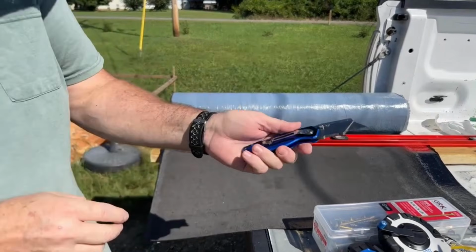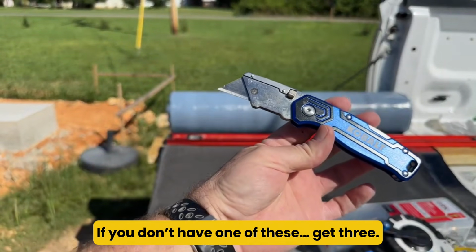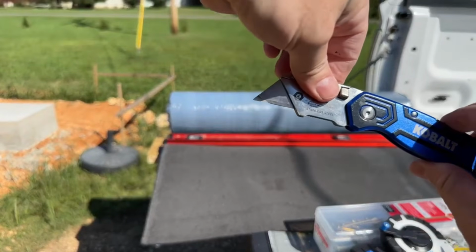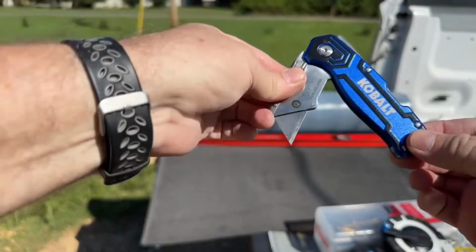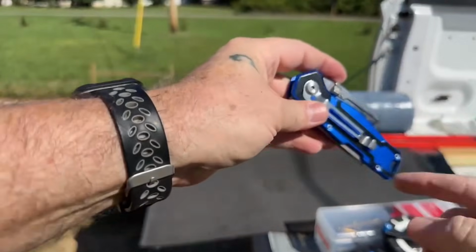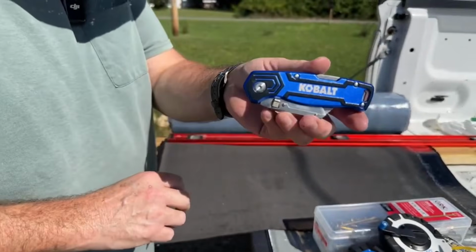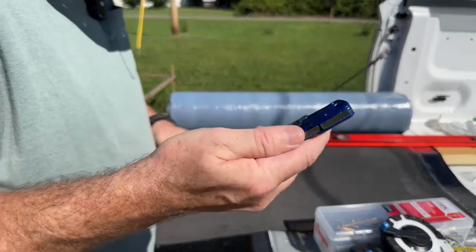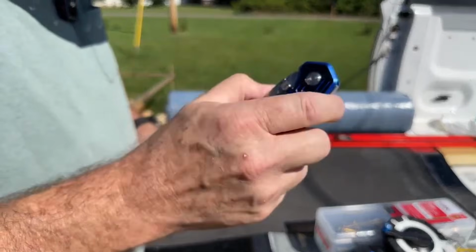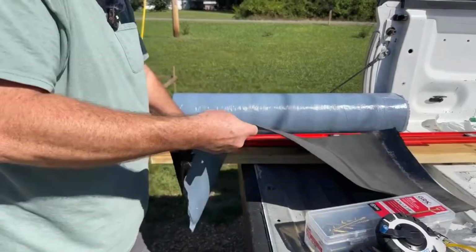I tell you what, if you don't have one of these, you need to have you 2 or 3 of them. These are great little utility razor blade knives, and they lock. So you can lock them open, use them, and then close them just like a pocket knife. They got the little hanger on the side. Lowe's had these on sale the other day during their Labor Day sale, and I got 3 of them for like $14, and I threw one in each of my toolboxes and everywhere else I could find to put them.